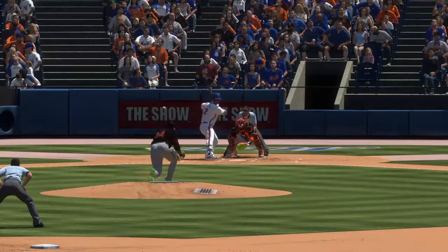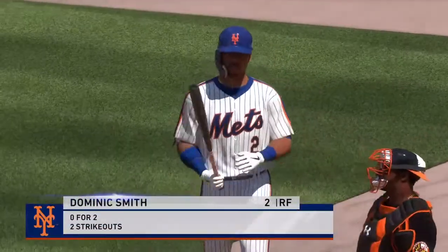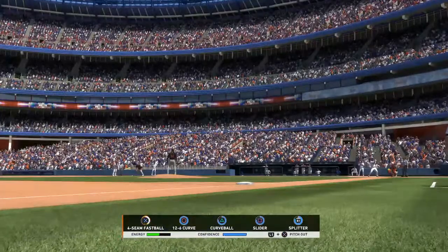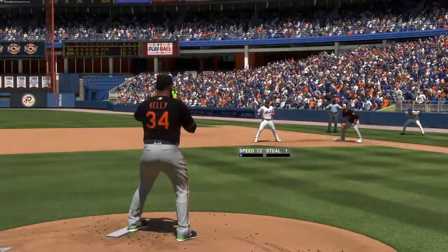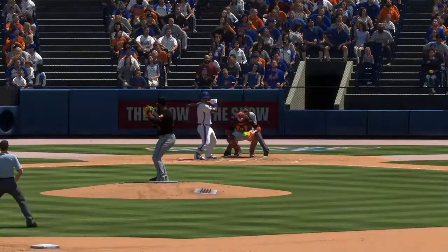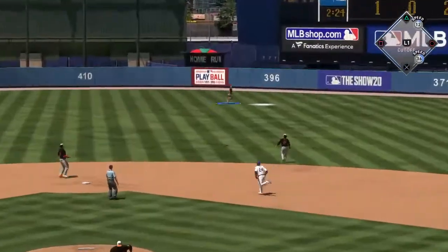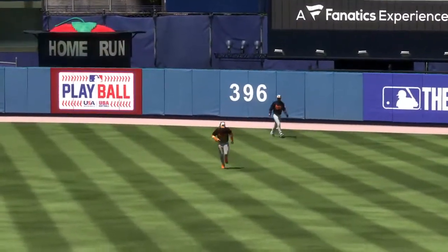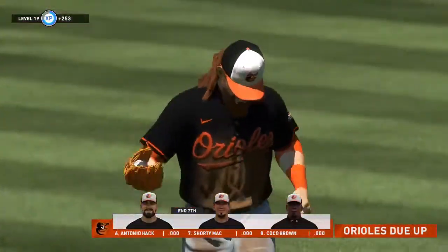Into the box now, Dominic Smith, as he'll look at a breaking ball that misses for ball one. 0 for 2 for him to this point. The 1-0. Pulled toward right center field. And that will conclude matters here in the 7th. Mets strand one. We are still scoreless.